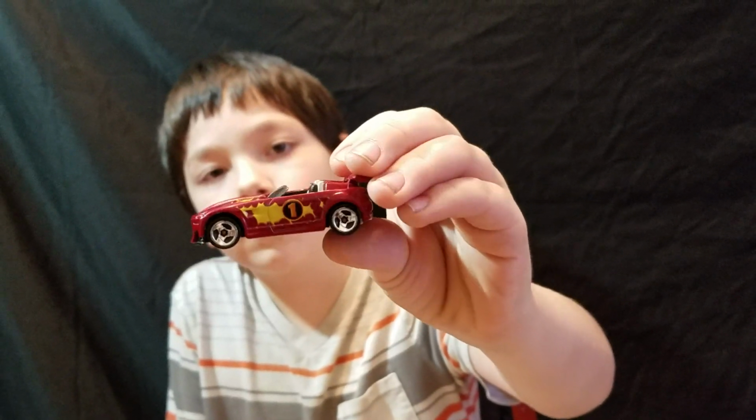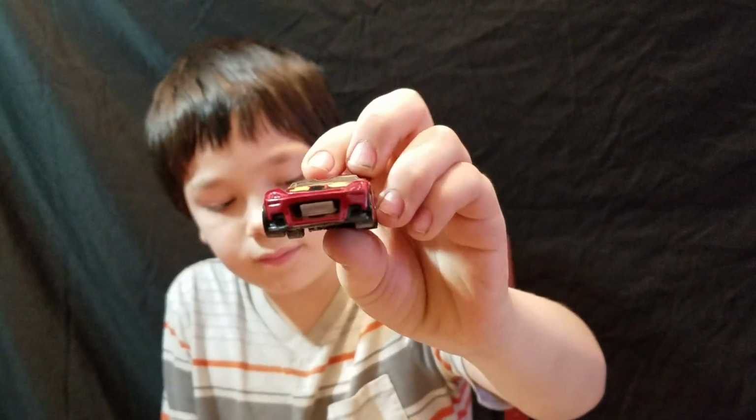Oh, that car. I've seen that car before. That's kind of a cool car. Little convertible roadster. This video's going to be long. So much stuff.